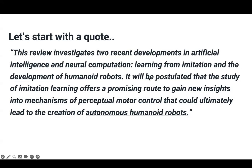So this review investigates two recent developments in AI and neural computation, learning from imitation and the development of humanoid robots. All right, seeing this quote, how many of you guess this quote is coming from, let's say this year or last year? 10 years ago? Yeah, make a guess. Shout out some numbers. 5 decades ago. 5 decades ago. You guys have it boxed in.